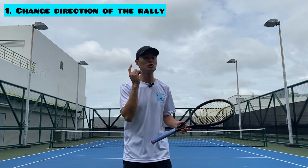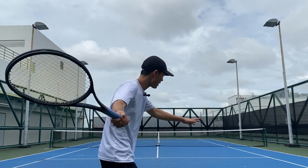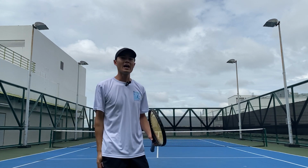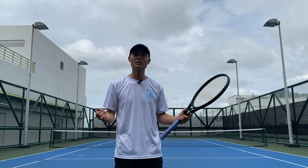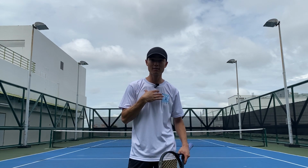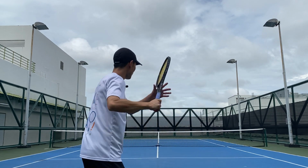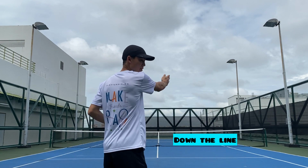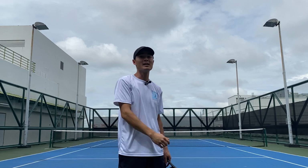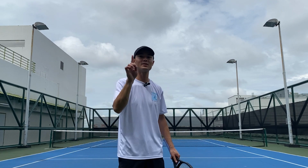Okay, so I'm trading heavy shots with my opponent cross court, for example, on my forehand side, okay, so we're going forehand to forehand, and maybe I want to change direction of the rally. I want to bring it to my backhand side because my backhand side's pretty solid, and let's say my opponent's backhand is weak. Okay, so by going down the line to their backhand side, I'm going to be placing it on their weaker side, and most likely they're going to have to trade with me cross court, backhand to backhand.